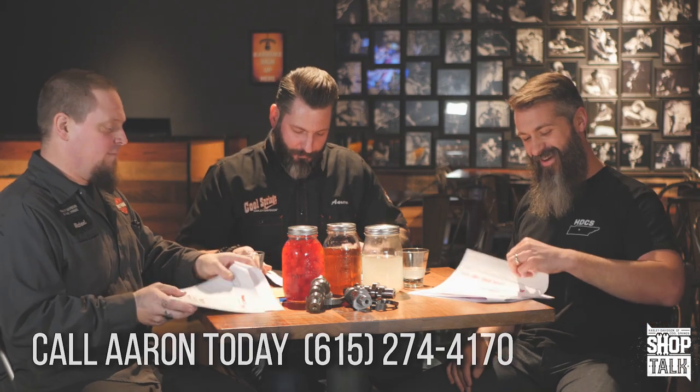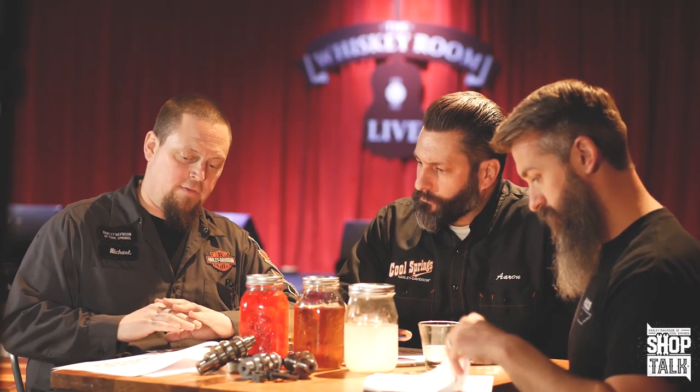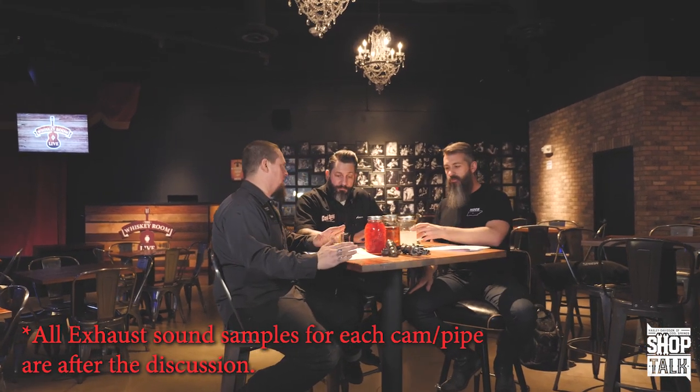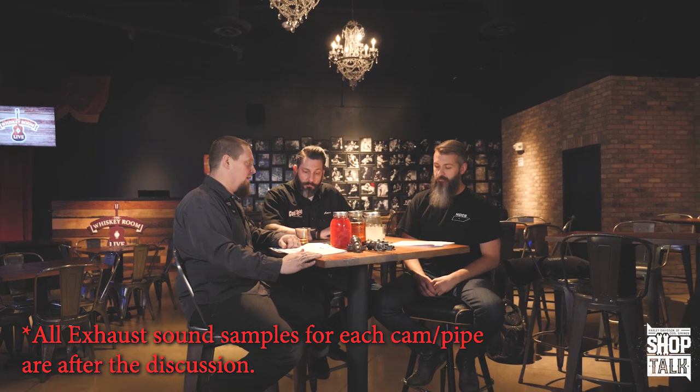Then the Comp Cam. This was a really interesting cam. This is the most radical cam in the group by far. It has huge duration. It's got a real late intake closing. The exhaust note is killer. It sounds like a big block V8 running a Comp Cam. I mean, it's exactly what you would think it would get.